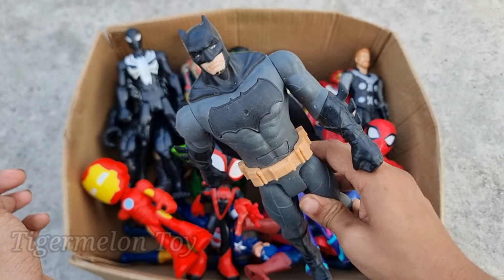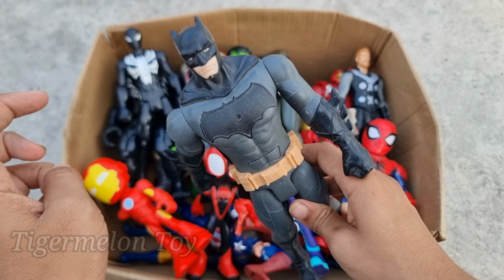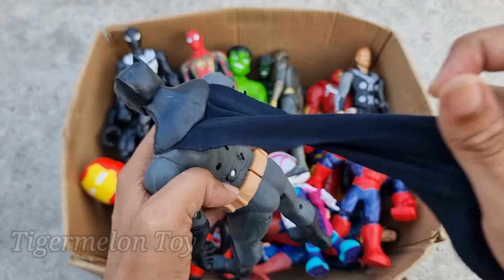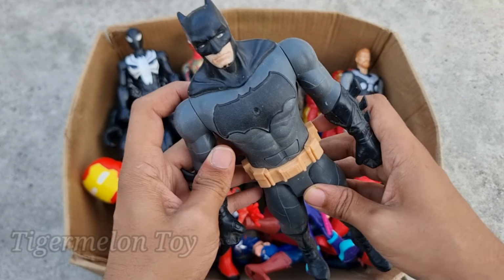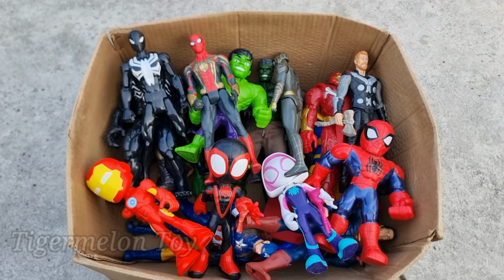Batman. Wow, guys, Batman is looking very cool and very amazing, guys. Look at the Bat logo on his chest, guys. Look at the very cool Bat mask. Look at the very cool black cape. This is a very amazing superhero. Dark Knight Rises superhero, protector of Gotham City, Batman. Wow, Batman is super rich and cool.